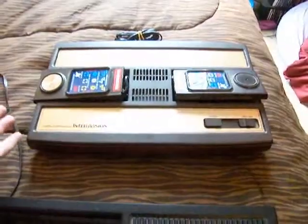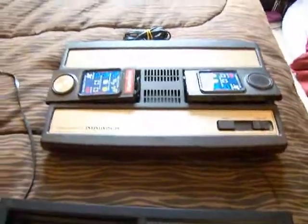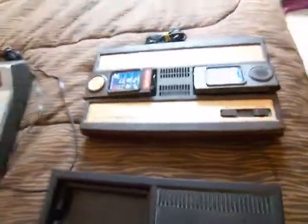I didn't grow up with an Intellivision, so I know a lot of people like them, but I really didn't have one when I was growing up. I grew up with an Atari, so I'm more familiar with that. But this is pretty cool. I like the system. I like the way the cartridge goes on the side.